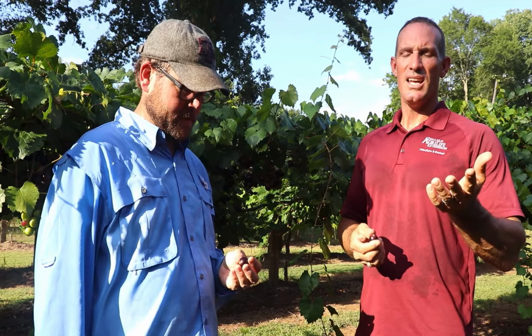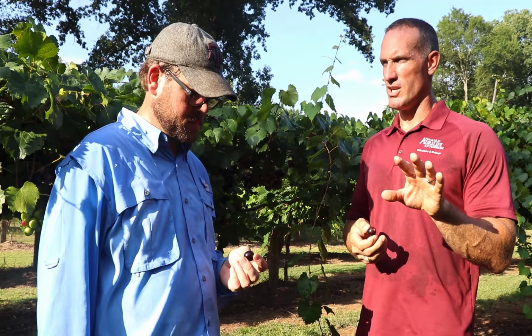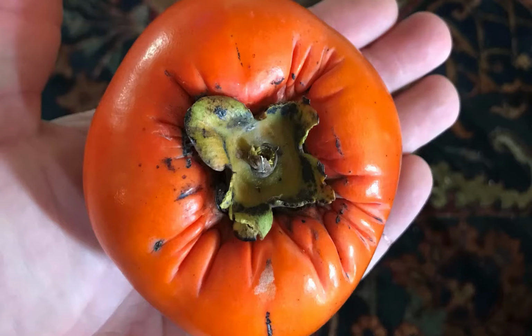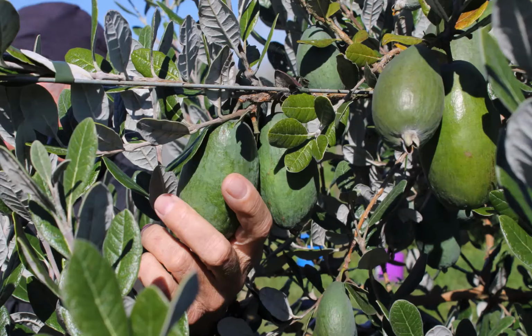Yeah, and there are other fruit like that that we can grow with really not a lot of effort that we don't have a commercial market for here in the U.S., but there's a commercial market elsewhere in the world. So jujubes, for example. Asian persimmons would be another good example. Pineapple guava, we could probably name a few more.